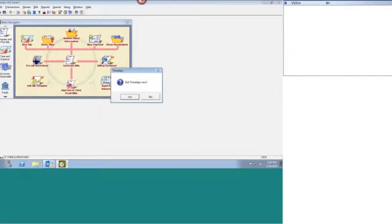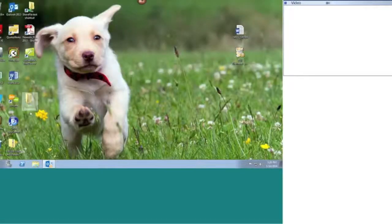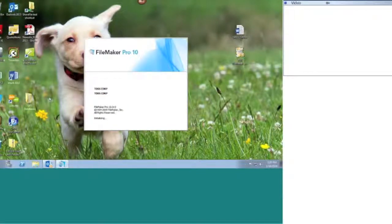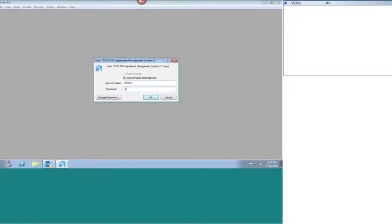What other applications can we run? We can certainly run things such as FileMaker, which is mostly a Macintosh application, an Apple application that has a PC-based compatibility. And let's say open a homegrown application that we use.